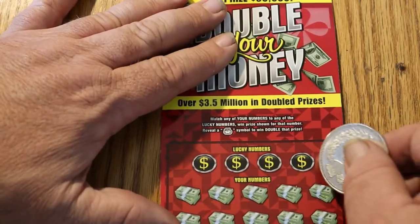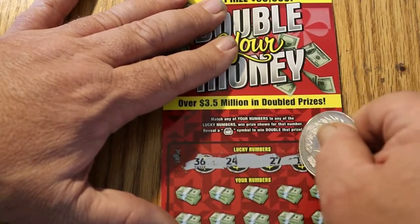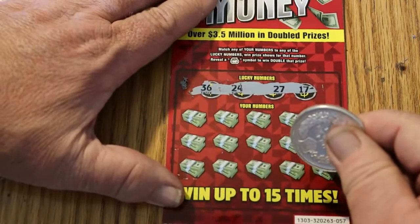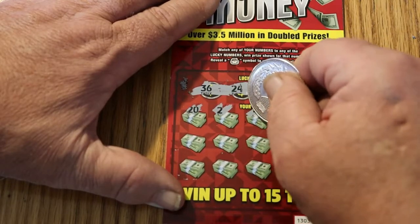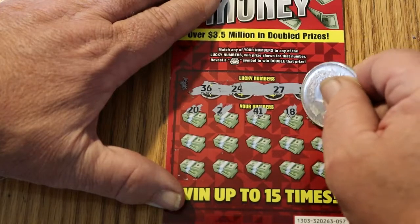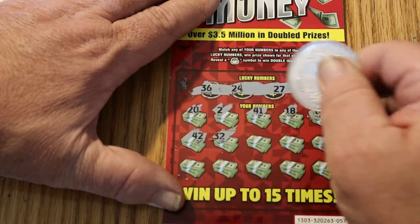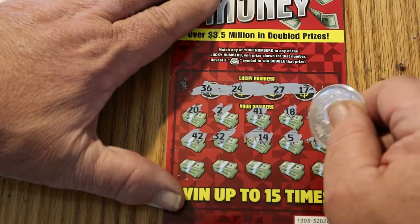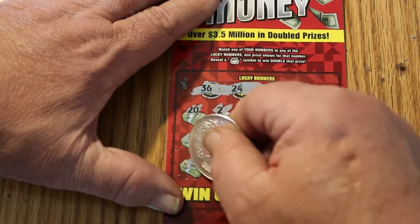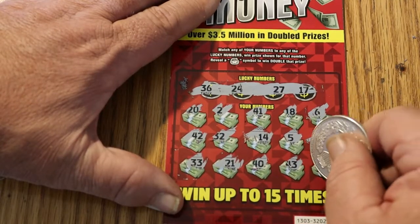Ticket 057. Thirty-six, 24, 27, and 17. 20, 2, 41, 18, 6, 42, 32, 14, 5, 16, 33, 21, 40, 43, and 44. So nothing in that. That's three in a row.